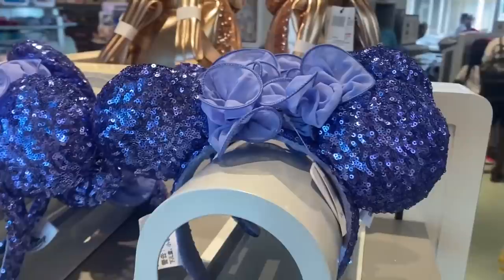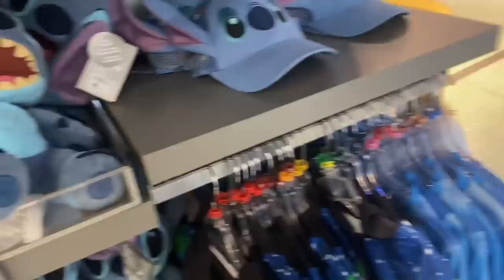That's where I'm at. They also, because we're in Tomorrowland, have a ton of Stitch stuff. So if you're a Stitch fan, here you go. You could own this jacket.